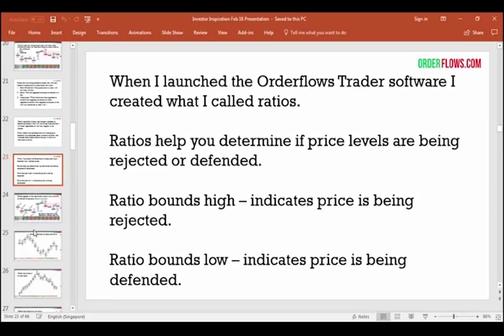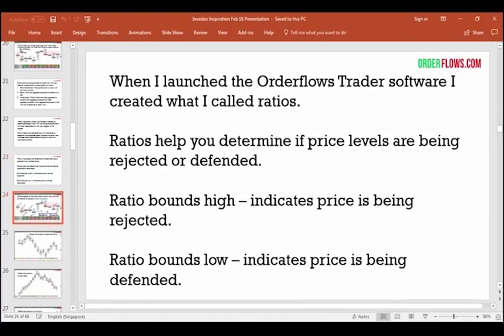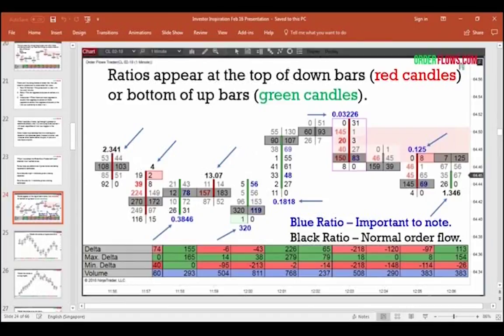Now, when I launched the Order Flow Trader software, I created what I call the ratios. And ratios help to determine if price levels are being rejected or defended. And there's two types of ratios. There's a ratio bounds high, which indicates price is being rejected, and a ratio bounds low, which indicates price is being supported. And they will appear on the order flow chart, the volume footprint chart. Again, this is also available on the NinjaTrader version of Order Flow Trader.